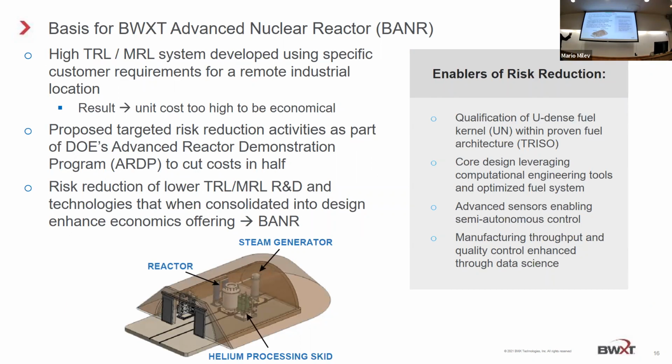We're going to go through a bit of a structured view of what's going on with BANR. We're going to start off with this little overview, what it is. Then we'll talk about the background, how we work with a potential customer to come up with the concept, how that turned into this ARBP demonstration program, and then what that risk reduction is going to look like and how we're executing that now.